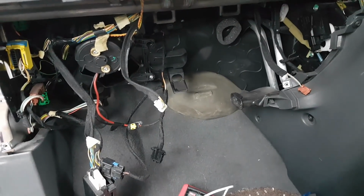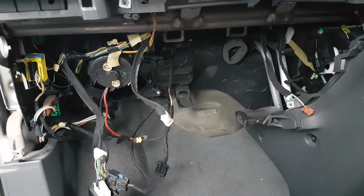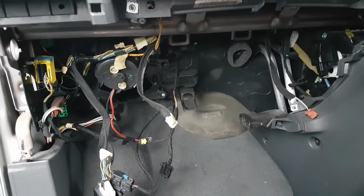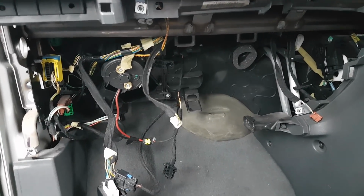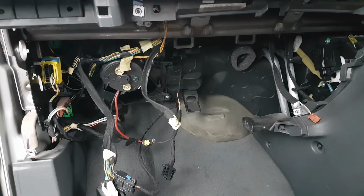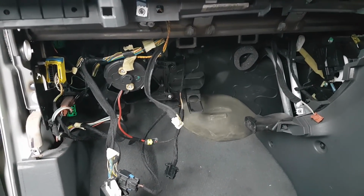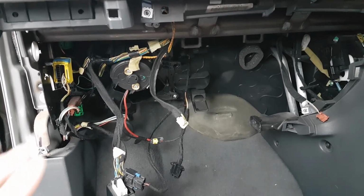Okay, so quick call to the local car parts store. They don't do these, obviously. The dealer wants £270, I believe, for that. So the owner of the car doesn't want to spend that money now. He's going to try to search for a second-hand one, I believe. I don't know. And we're just going to put everything back together.